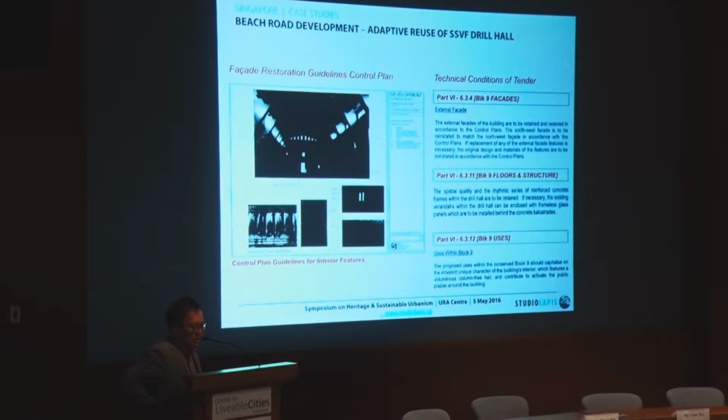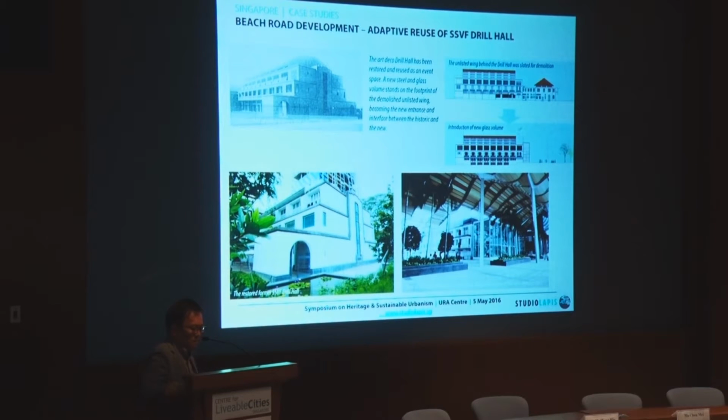Now, this is another building in the South Beach project. This is the Drill Hall, one of the more iconic buildings among the four. This is the original photograph, what it looked like when it was finished in the 1930s. And through time, it has been modified. A lot of the windows were no longer the same. Even the facade was painted very thickly and things like that.